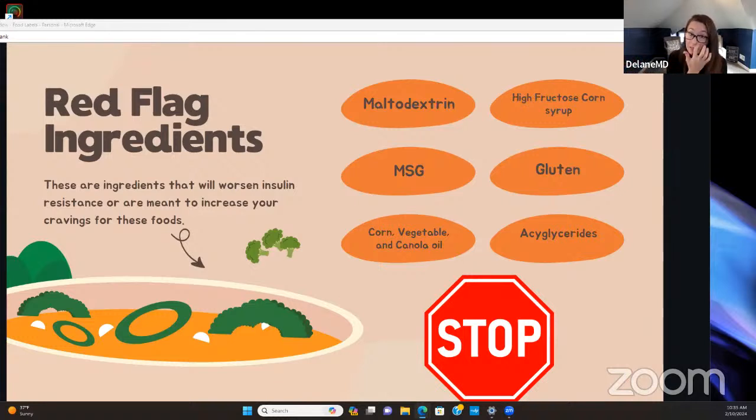I call them red flag ingredients because they are put in your foods to make you want them more, and they cause your insulin to go up, creating worsening insulin resistance. Okay, so let's talk about maltodextrin. This is the big one, and you see it in everything. Let me tell you, you see it in everything, including pre-cooked chicken. Okay, not just the things that are sweet.